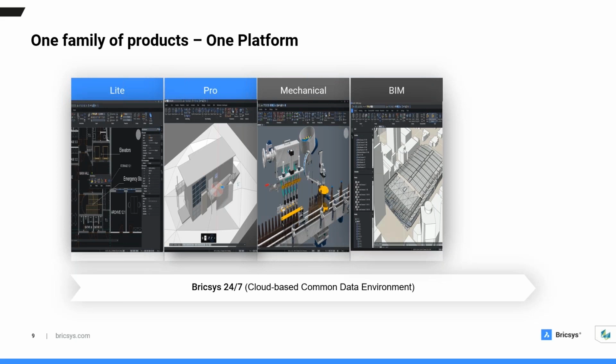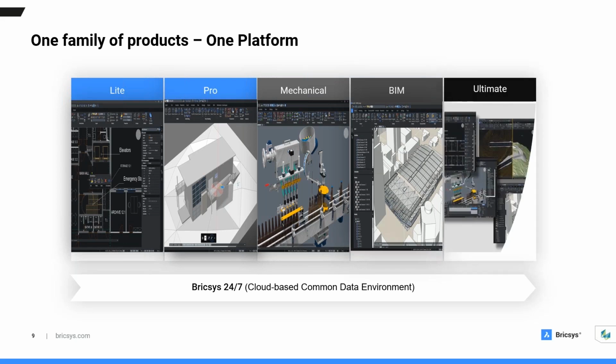Now, this is what's available in the BricsCAD Ultimate Edition. By the way, it's what you have access to when you download a free 30-day trial: all of the products in a single light package, under 500 megabytes, and we will share the link in the chat window.